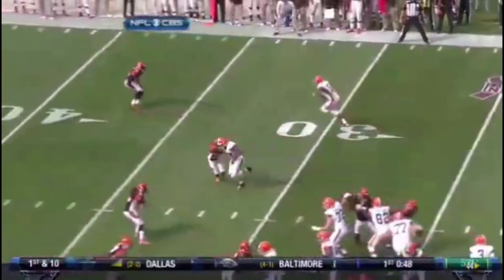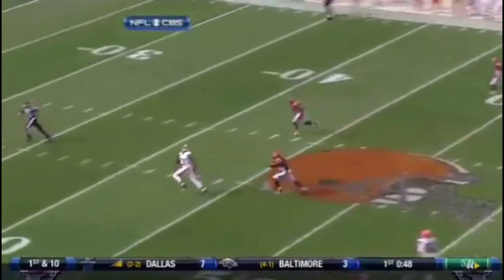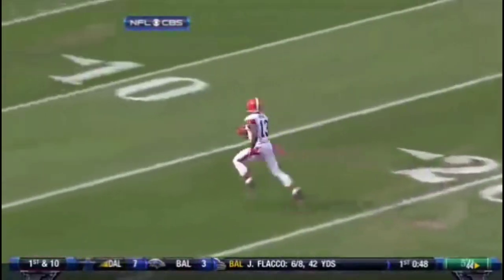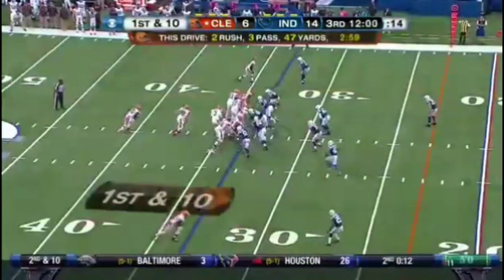And here you see him coming clear from one side, and watch the safety. There's Nelson. You've got to turn and spin and run sooner. And look at the extension by Gordon. First the speed to close on that ball. Beautifully thrown.